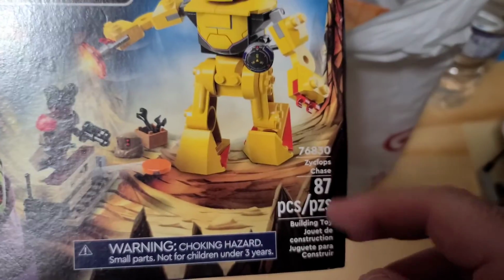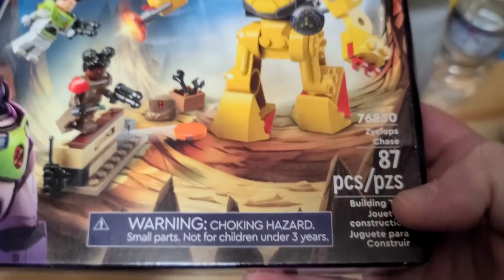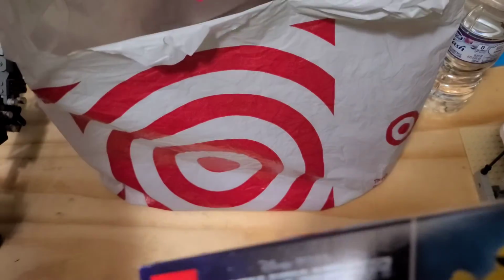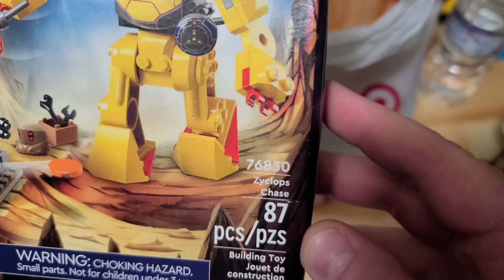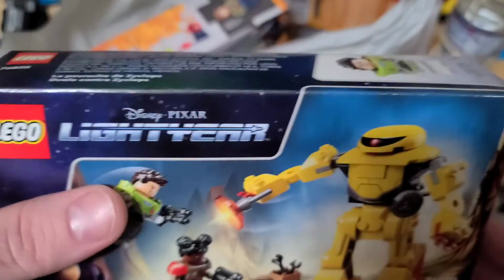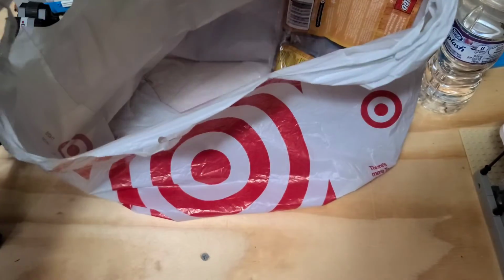Also picked up this little bad boy. It's weird. All three of the Buzz Lightyear sets have them. On this set it's on the left hand side, and look, the punch tabs are on the left hand. Wow, that's pretty cool. We got set number 76830, Cyclops Chaos, 4+. So I got all three of those now. I'll be building that soon. I don't know why I'm putting them in the closet.